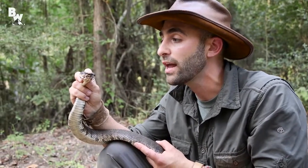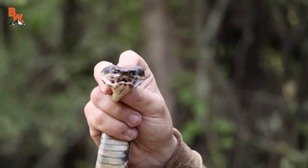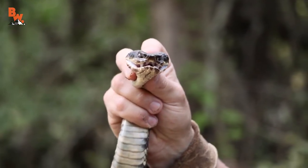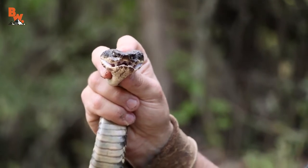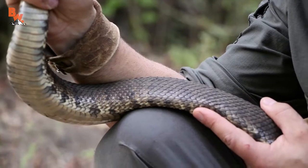And the only reason that I headed this snake is so that we can get both of these right next to each other. I've got a gentle yet firm grip on the back of her head just behind the venom glands and full control of the body. You won't see me moving too much more for this scene. I just gotta kind of collect my nerves, stay calm. Mario, go ahead and bring in the broad-banded water snake.